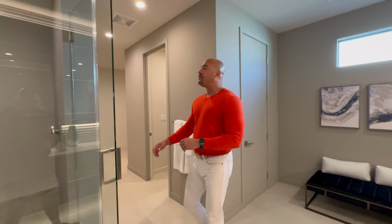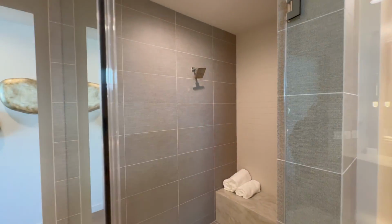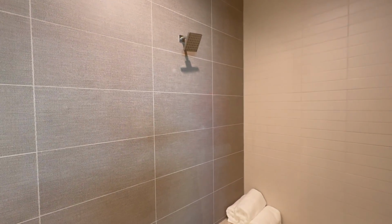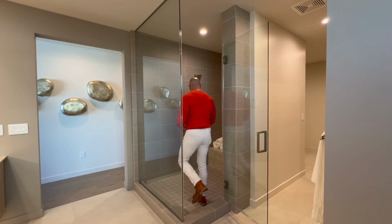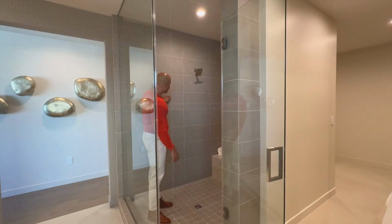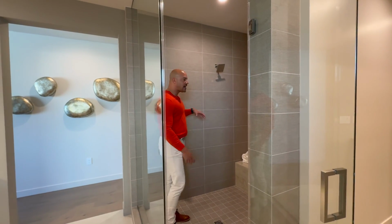Now over here we have a very lovely shower, very spacious. Again, this is like a secondary primary. This is a great shower. So we have a curved entry, but when we come in here, I love the tile. We have the same 2" by 8" accent wall back here, but I do love that this tile kind of looks like linen.